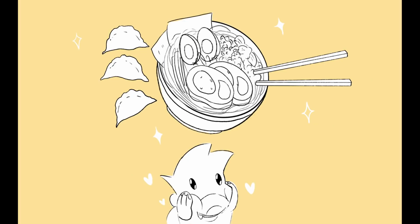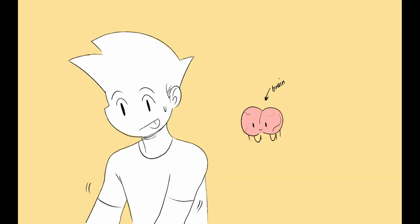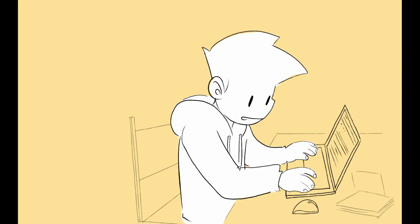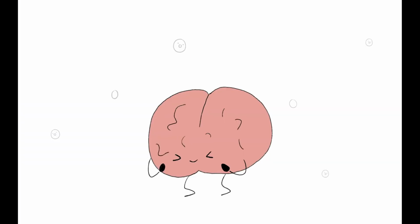The more powerful the rewards are, the more likely your brain will want to remember and strengthen the habit that you're trying to build. Now, there are 3 types of rewards that you need to have. The first of which I like to call an instant reward. Basically, something that comes immediately after you complete your habit. Instant rewards are usually mental, as they can happen instantaneously. For example, after a good writing session in the morning, I'll think to myself, wow, I did a lot today. Or, wow, I worked hard today. Positive thoughts like these usually release feel-good chemicals in our brain, which make us feel good instantly.